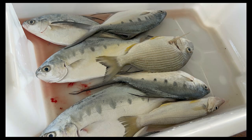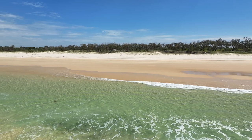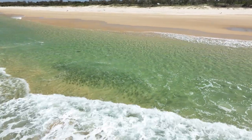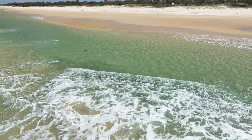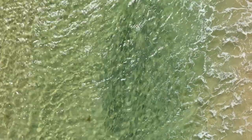On the beach, Tiwa Beach has been producing some really nice whiting, dart and tarwine. The northern end has been probably the better of the two. So I would definitely be concentrating around that top 6 or 7 Ks of beach. We find that there's a lot more gutter formation up that way at the moment, and it's also where there's a lot more food such as beachworms and pippies. So it's a great place to get a feed of whiting.